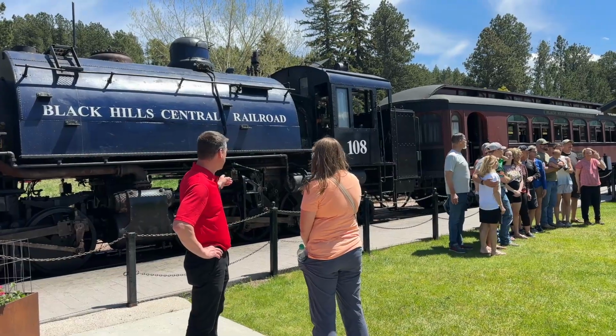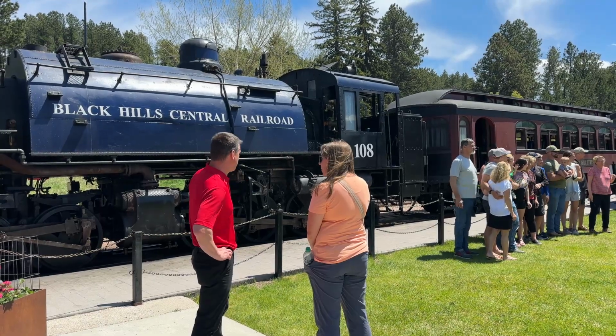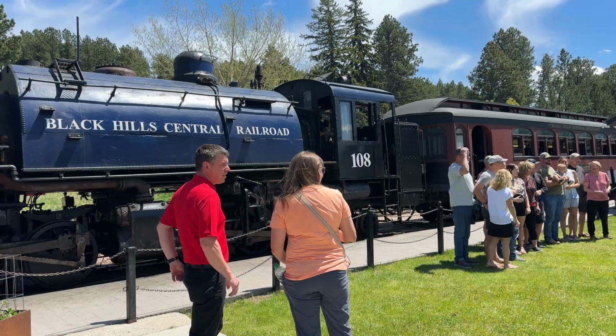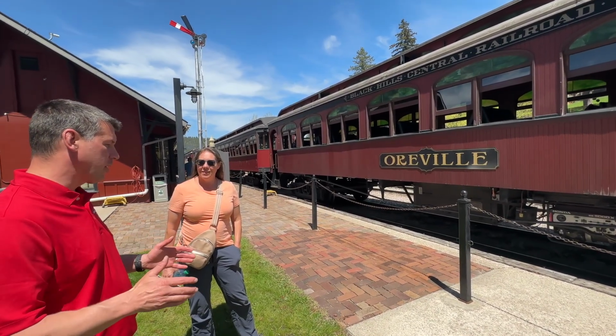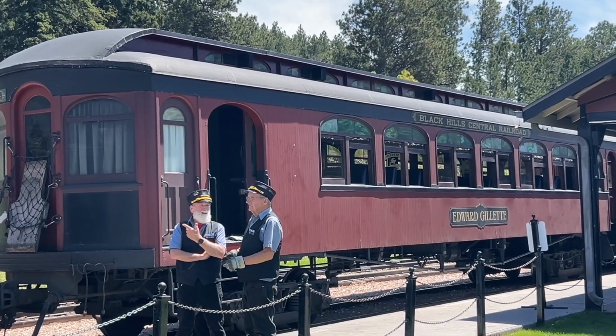Okay, we have the manager of the train giving us a little tour here and is just really helping us understand how special it is and all the work that goes in behind the scenes. I don't know much about trains, and I honestly can't remember a lot of what he told us, but the biggest thing that stood out to us was the tremendous care they have for their equipment.